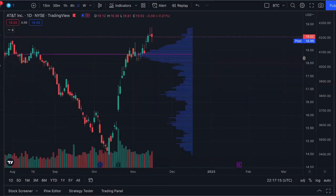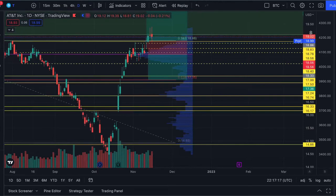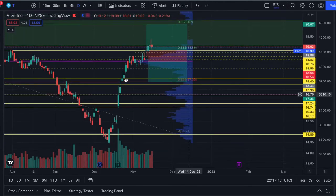Okay, there we go. And that's on the daily. AT&T was very bullish last week, and it blew our targets. And it actually bounced right off of our target, I believe. And then it ended the week over here.